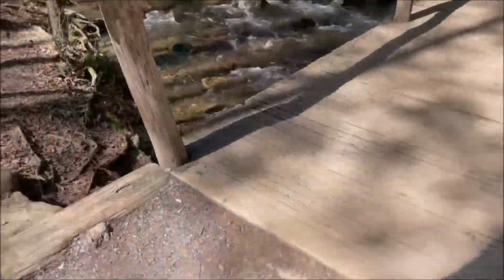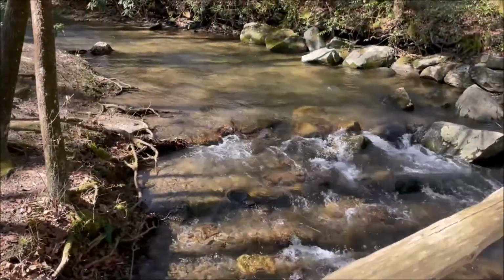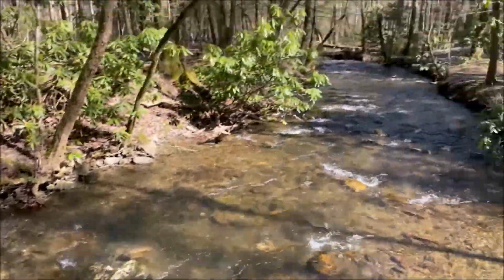Trail has a nice little bridge. I guess I didn't need to walk out on the log. You can see the log right down there. This is beautiful.